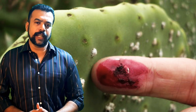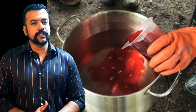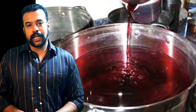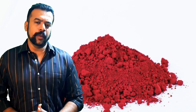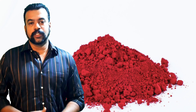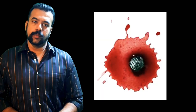How shall we prepare this red carmine from cochineal bugs? Actually, we need to cut the cochineal bugs into pieces, and then boil them in ammonia or sodium carbonate solution, and then filter it. Then potassium aluminium sulfate, which is otherwise called alum, is utilized, and a mixture of that is used for preparing what is called carmine, or red carmine. This is how we prepare red carmine from cochineal bugs.